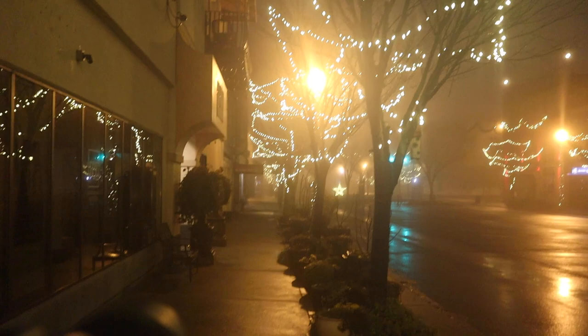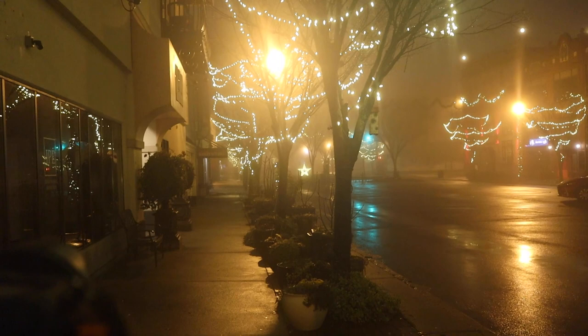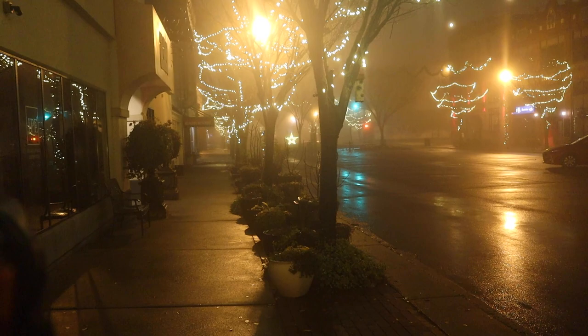So I'm a little bit up from the Blakely Mitchell down there. And I kind of like the scene. I don't know, not sure yet. But I like the lights. I like the reflections. I like the fog. We'll see, it may work out. But yeah, I'm just slowly walking around.